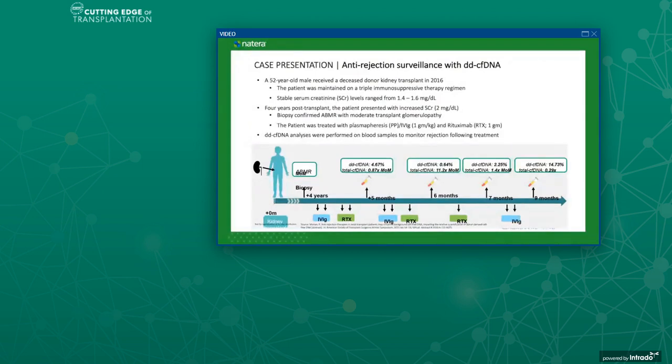And then again, once again, he got his cell-free DNA, and his Prospera results were 14.73%. So if you look at all these different time points, what you realize is that the Prospera results are going from one end of the spectrum, which is 0.64%, to the extreme of 14.74%.